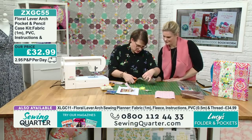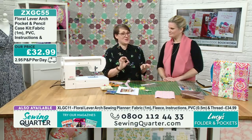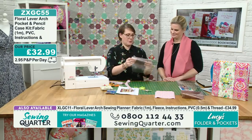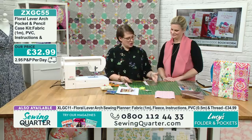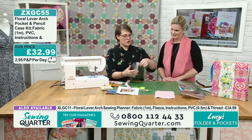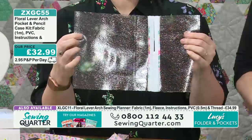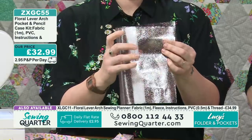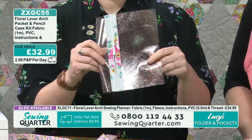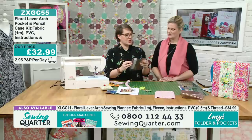So let me just level it off a little bit. The other thing is we're covering it in binding anyway, so if it's a little bit off, it doesn't matter. So here's where the magic bit happens. This side's going to be our edge where the eyelets are going. Then all we're going to do is fold the larger side, this edge round to meet this edge. So that's the back, and that's the front, and that's it. Then we just bind it.